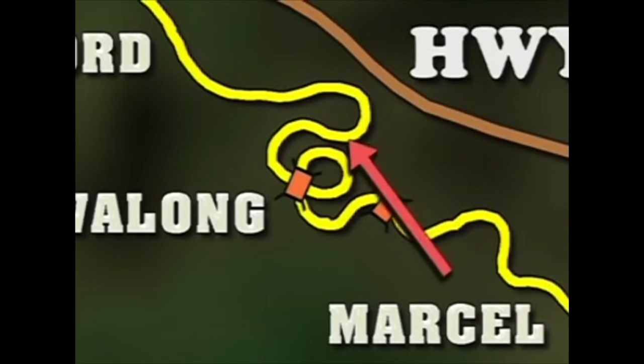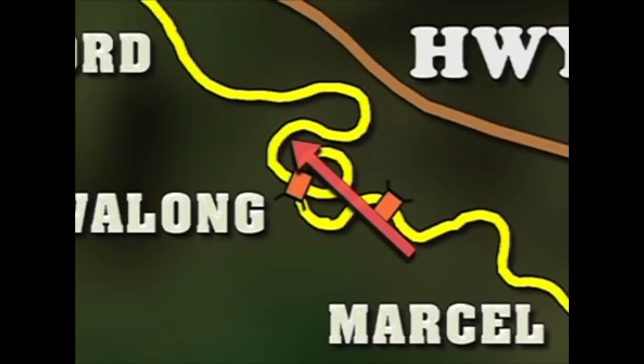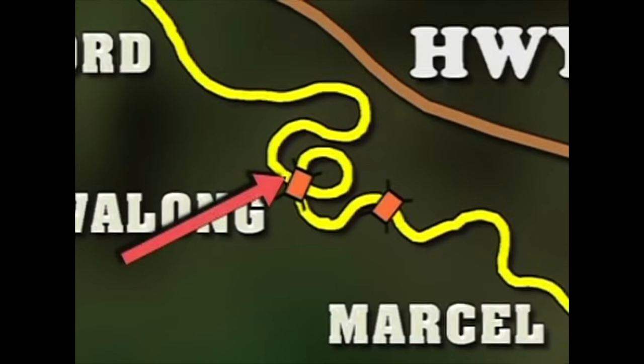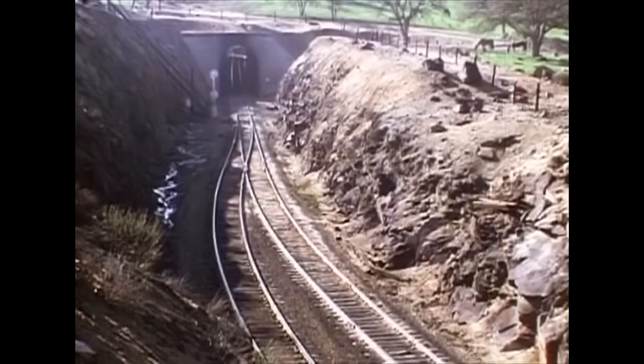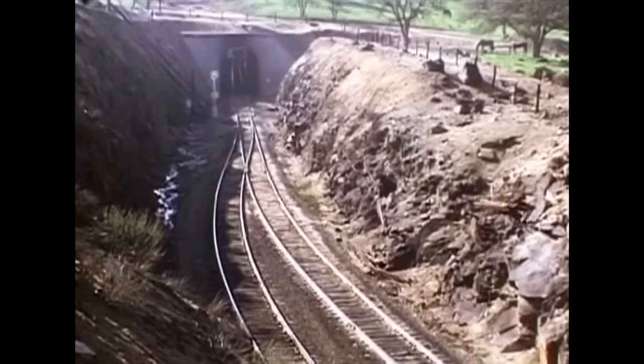After running uphill around a giant S-curve, the track will take a short tunnel, number 9, to cross under the loop at Walong. After circulating around the loop, trains heading east will go into tunnel 10. The short 351-foot-long tunnel is the cut-and-cover type.